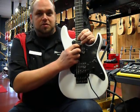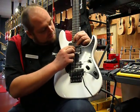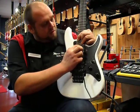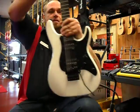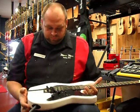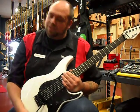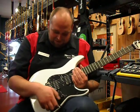Something else that makes this guitar kind of unique, and some other people have done this, is the truss rod adjustment. I don't know if you guys can see that with that camera angle, but it's under the neck here instead of at the headstock, which is where most of them are. So can you play some more for us so we can hear some of what this guitar does?